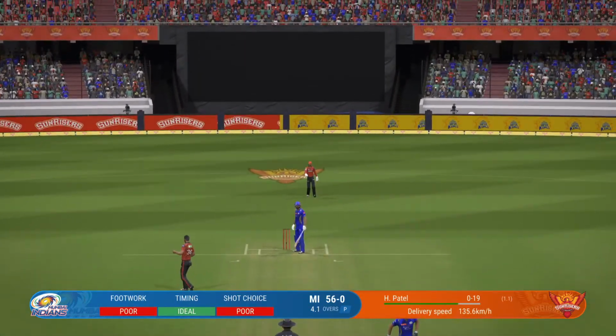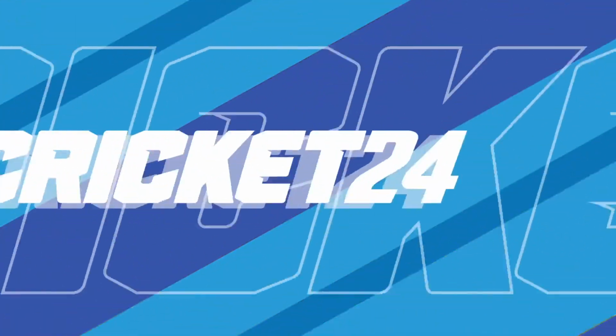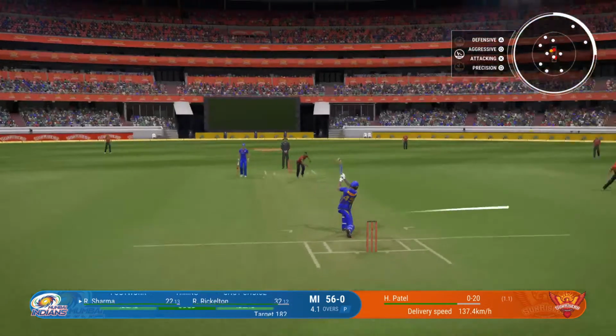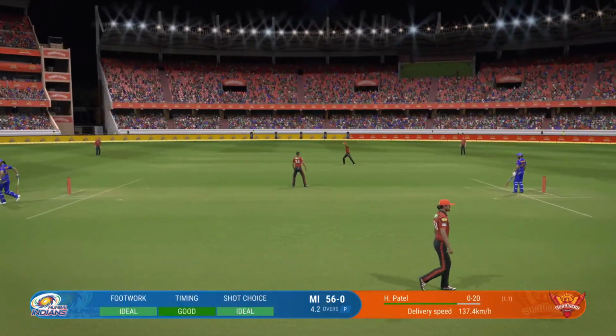That was a tremendous delivery. Fizzed through to the keeper. No more short balls this over. Couldn't get it through the field.